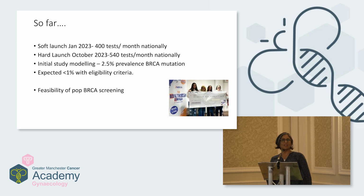The initial modelling of a pickup of 2.5% incidence of BRCA abnormality is based on having 4 Ashkenazi grandparents. It's probably going to be more around the 1% mark. And this should really be viewed as a feasibility study. It's a pilot study to assess feasibility of BRCA testing of the population.